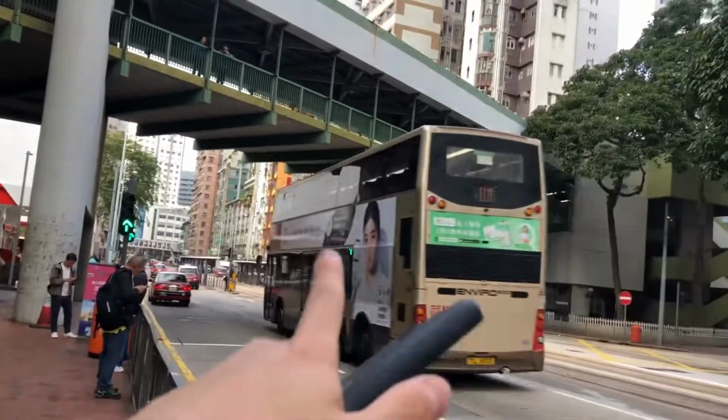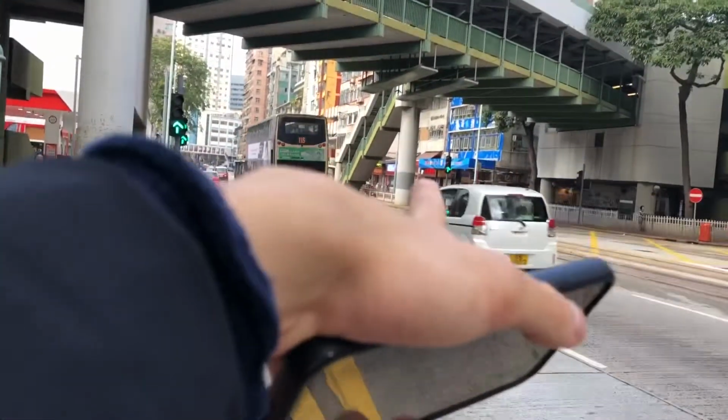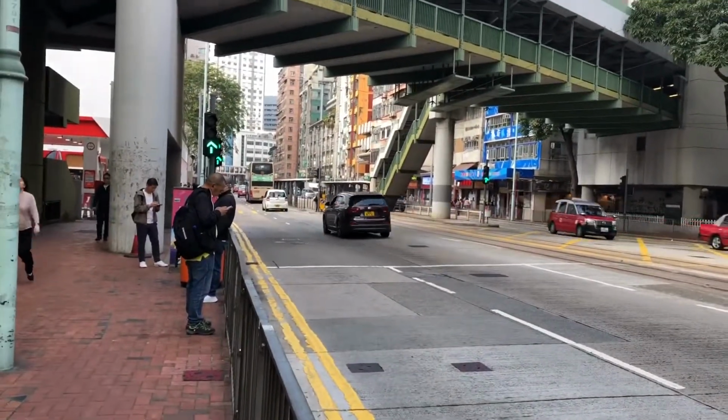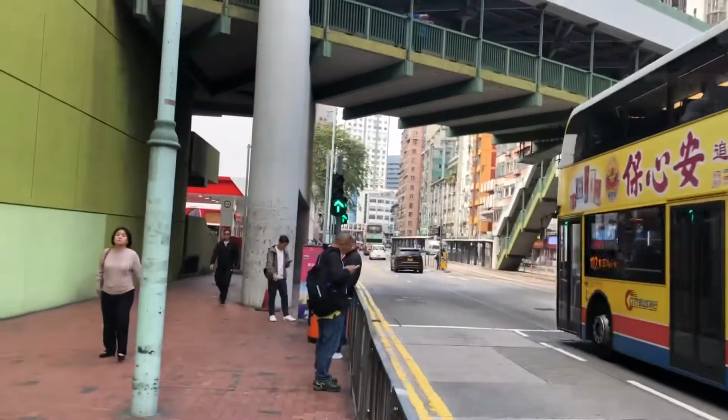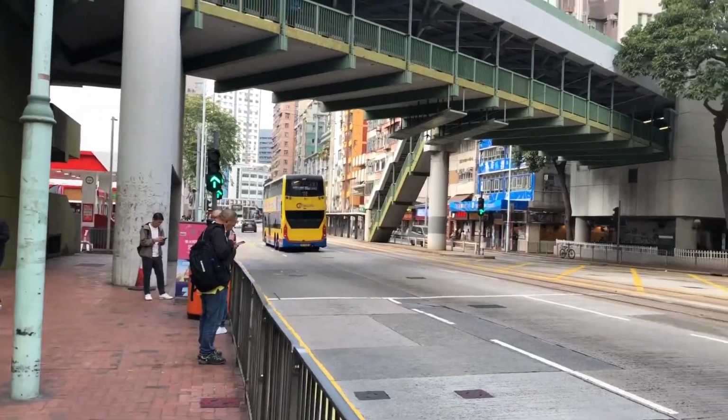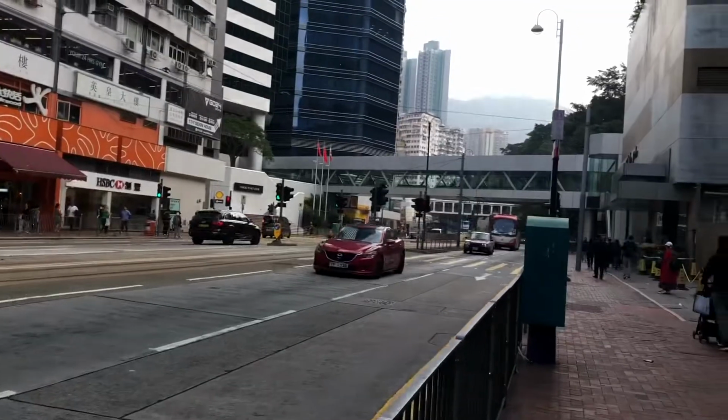And also the bridge links down to the Shau Kei Wan eastbound tram platforms over there. And this side is connected with ground pedestrian crossings towards the westbound concourse platforms. A lot of routes here crossing along.